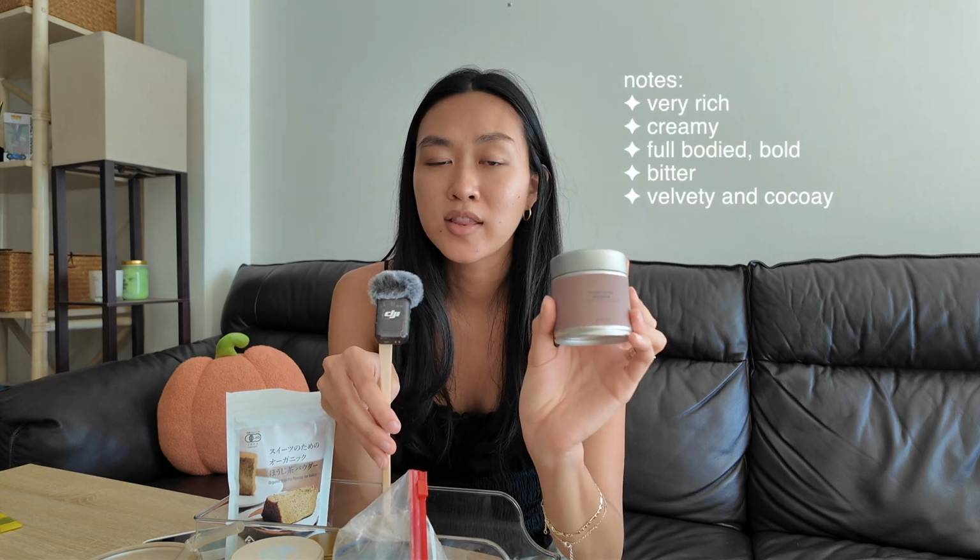It's amazing. This one, I really feel like I have to slow myself down just because I will go through this so fast. I really love how deep and how rich and bold this hojicha is, and I love how bitter it is. The bitterness of this, it's so good, and it's so bold in the bitterness and so bold in the full-bodiedness of the hojicha powder. I just am obsessed with this one.